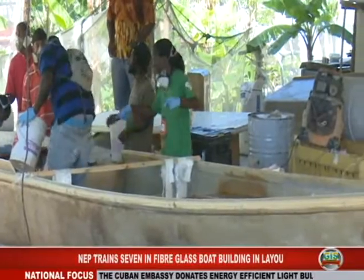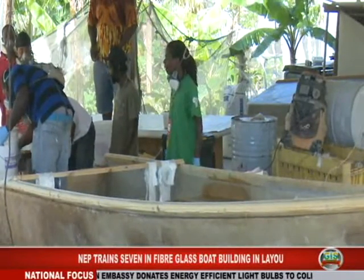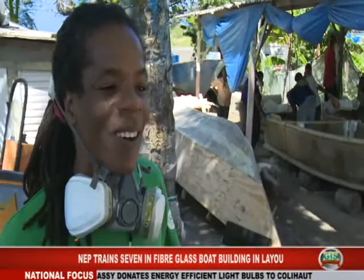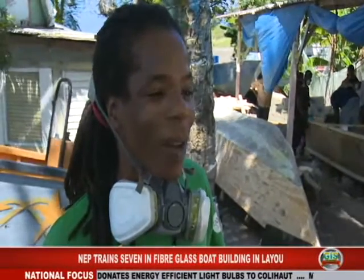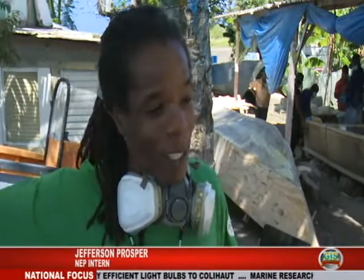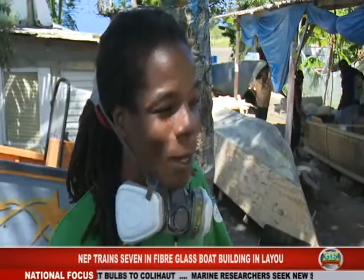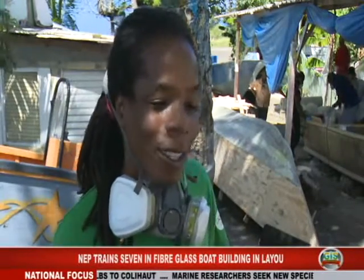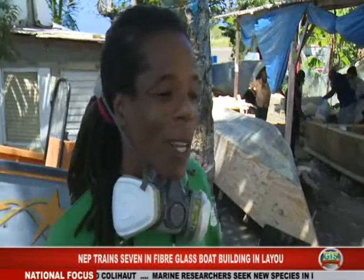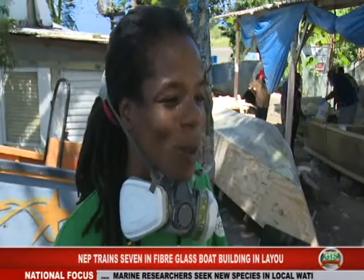29-year-old Jefferson Prosper was a quarter-finalist in this year's Calypso competition as Oxygen. He gave us his story. I was doing a little minor fishing until I realized that I needed to go a little further because I was doing it on shore. So I decided to make a peewee, a raft. So I made a raft. It was going good for me, but during Erica, it got broken, you know. So I was like, damn, it's back to square one.